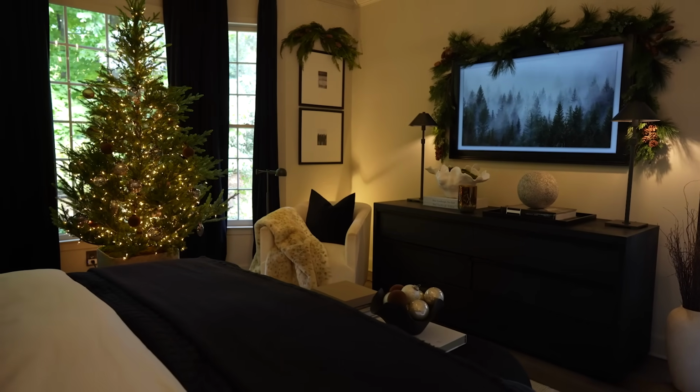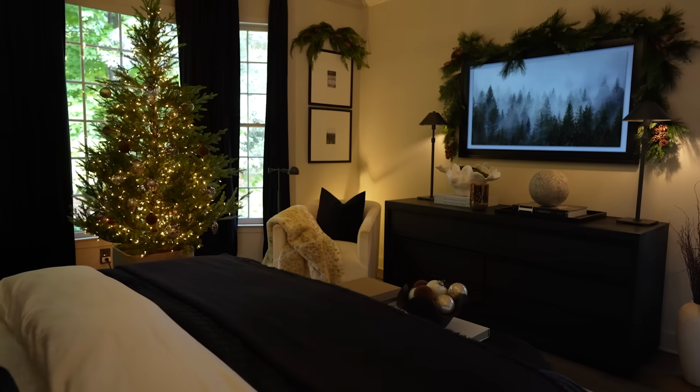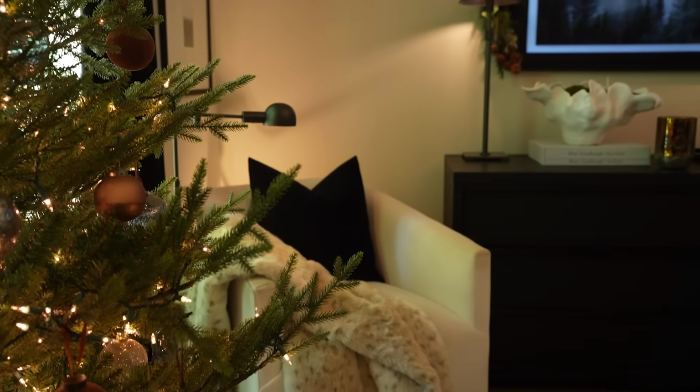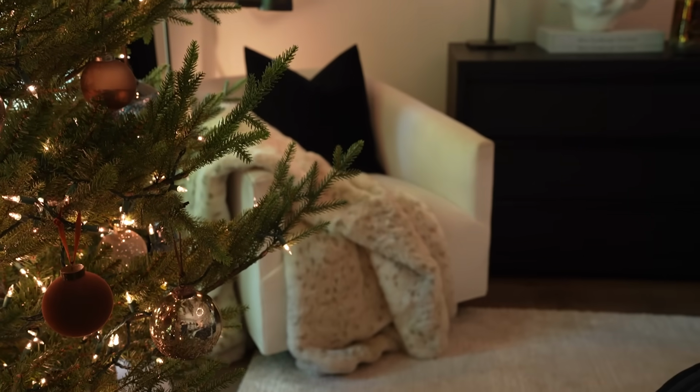I love it with the little light, with the little lamp sitting there and the white leopard, the black velvet. It's just so good. Yeah, I absolutely love having this chair because it's kind of hidden away from the rest of the house. You feel like you're tucked away in a little corner, so it's great.